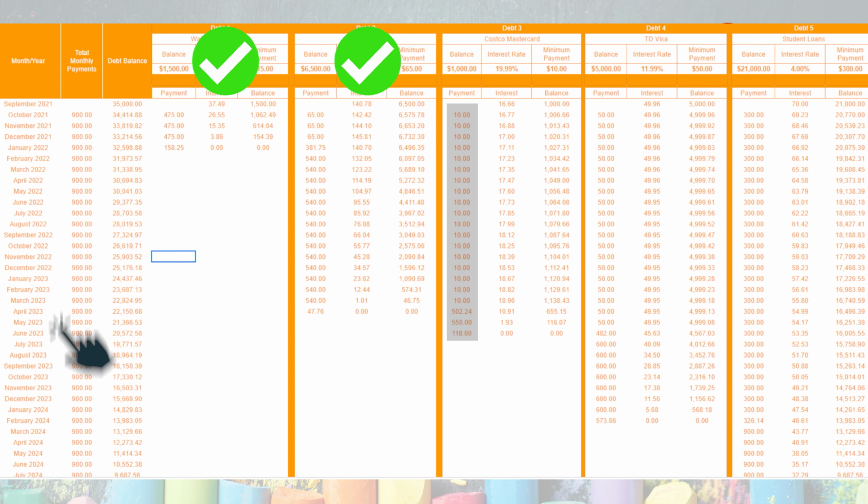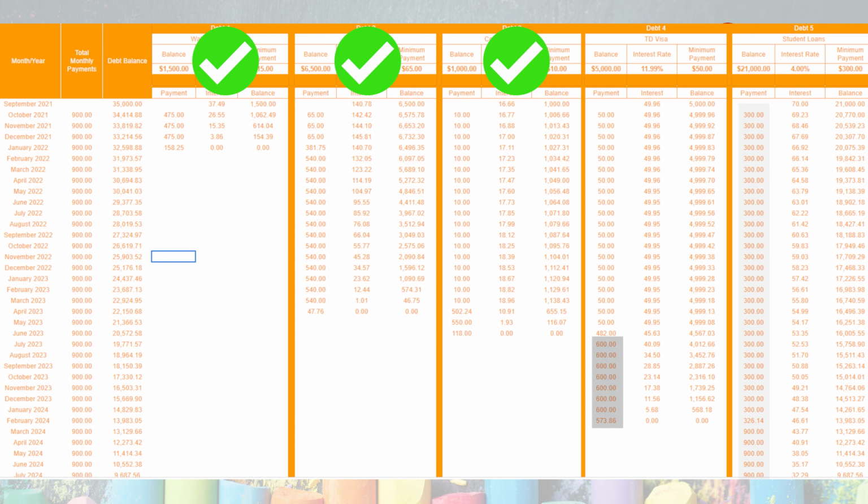So in June of 2023, he would have crushed 3 out of the 5 debts that he had. So now comes stage 4. He only has to deal with 2 payments, $600 going to the Visa and $300 going to the student loan, which will end in February of 2024.